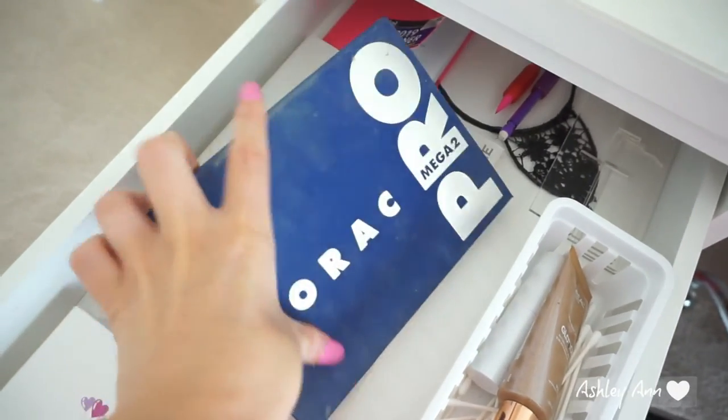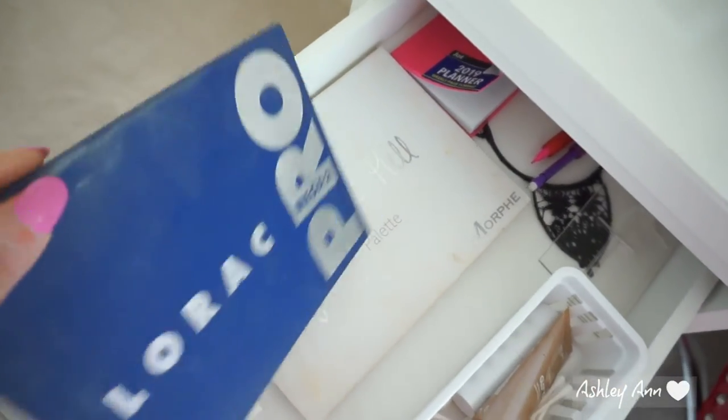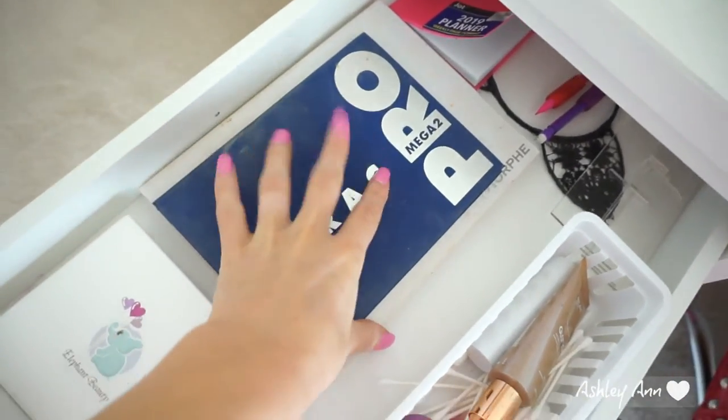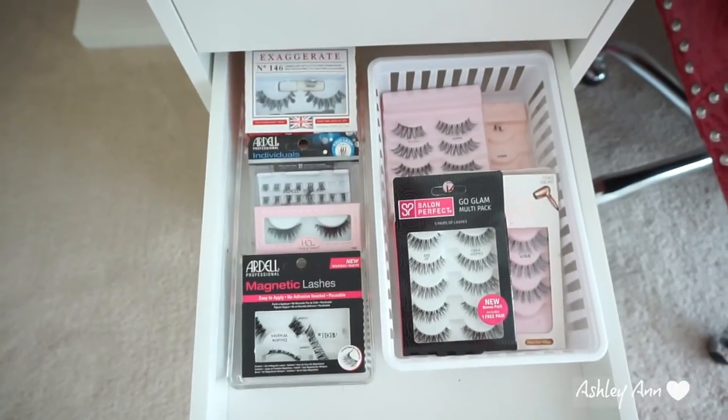And then I've got, dun, dun, dun, dun, the Jaclyn Hill palette. So I keep that there as well. So yeah, just my everyday palettes I keep right there. And this drawer is kind of exciting because it's my lash drawer.